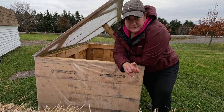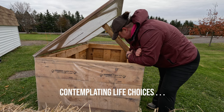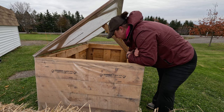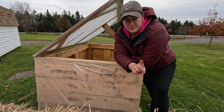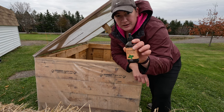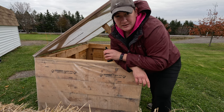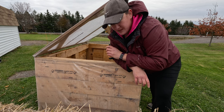And there is, again, a rodent hole. So there is a rodent hole as well. So I'm going to reset my beer traps. This peppermint oil works great as a rodent deterrent as well. So I'm going to use that.